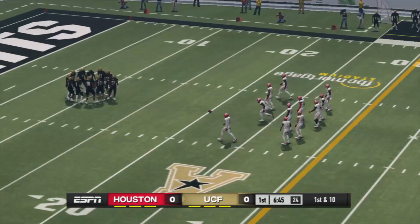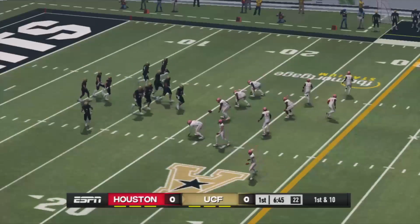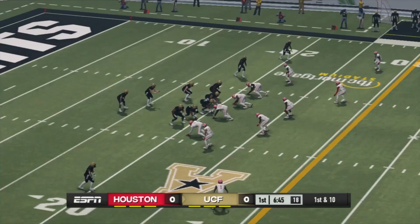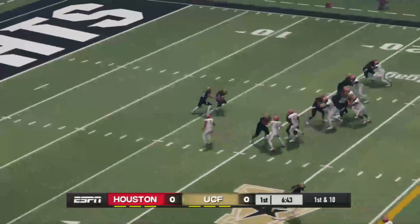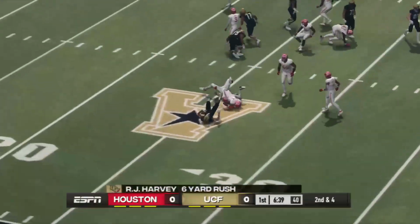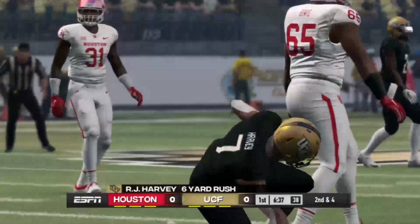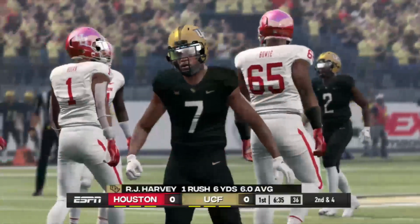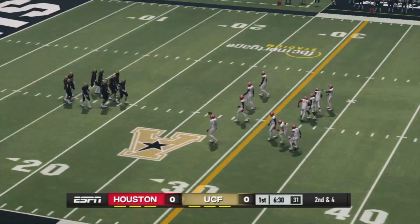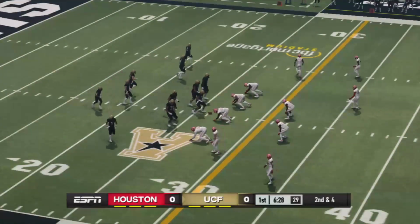So let's see what the offense can do as they come out onto the field. Takes it up the middle for a nice run. That's a gain of 6 on the play. That'll make it 2nd and 4. From their own 26-yard line, it's 2nd down.